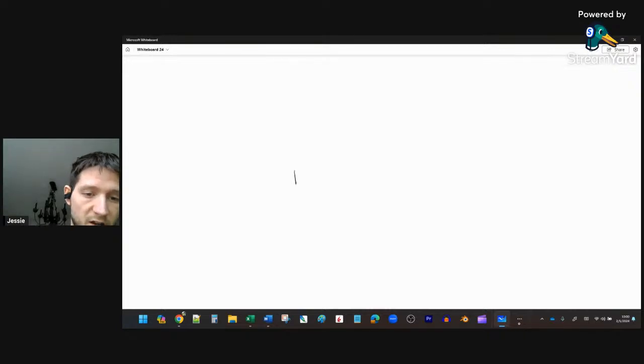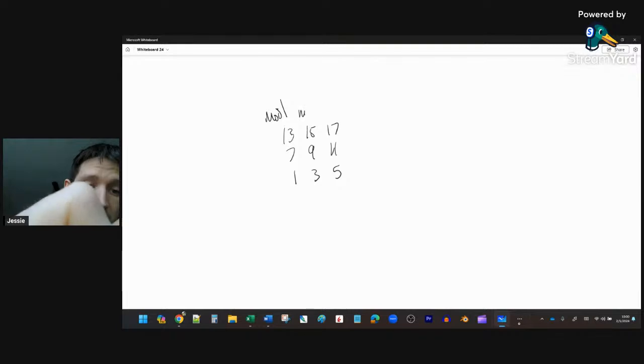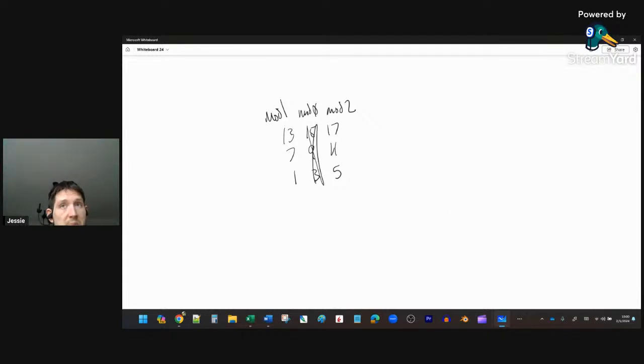So let me just write the odd numbers out real quick because I need to organize them in a very special way. So 1, 3, 5, 7, 9, 13, 15, 17. The way of choosing to organize these odd numbers are what I call mod 1s, mod 0s, and mod 2s. So the mod 0s, again, we don't care about because if we can prove it for all odd non-multiples of 3, we can prove it for all numbers because the multiples of 3 become non-multiples of 3.